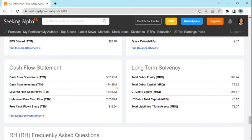Now, cash from investing is negative, so that's negative. Free cash flow is positive, so they're generating enough cash right now. Again, total debt's kind of high. Long-term total debt's high.